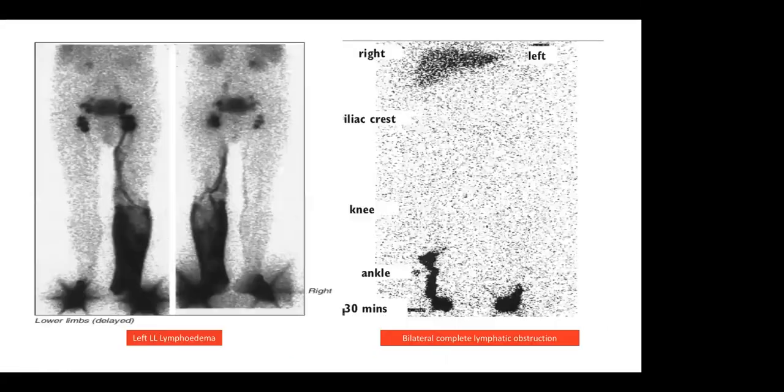But in a case where we suspect there is an anomaly, it could be a primary lymphedema or a secondary lymphedema, we can do this imaging. So again, when we inject, this is an example, the first on the left-hand side, when we do a tracer injection. On the right-hand side, this is a delayed image, hence the tracer has already gone up on the right-hand side. So you can see the inguinal and the pelvic lymph nodes here. So the right-hand side is actually a normal lymphatic channel.